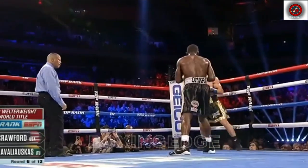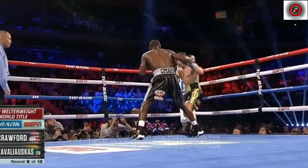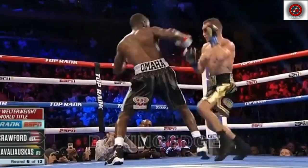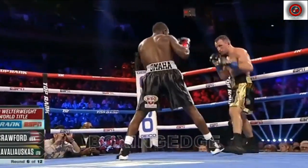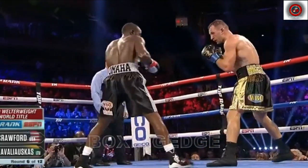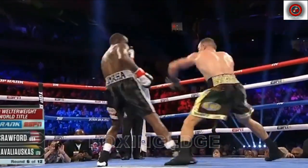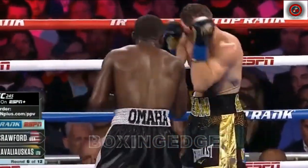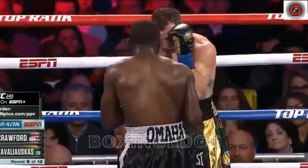I thought what happened earlier was a knockdown. First time I recall Crawford being hurt since 2014 in Gamboa. It was absolutely a knockdown, clearly a knockdown. No doubt about it, guys. That was after the right hand from Kavaliauskas. They grappled a bit. The feet did not get tied up, but it was not ruled a knockdown. Here we are in round six.